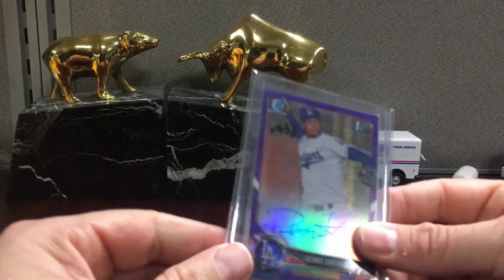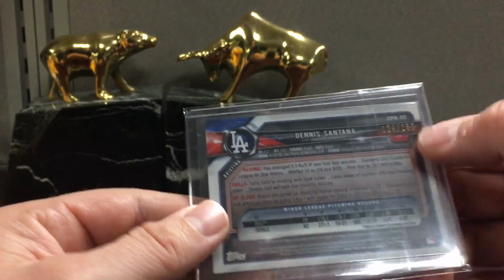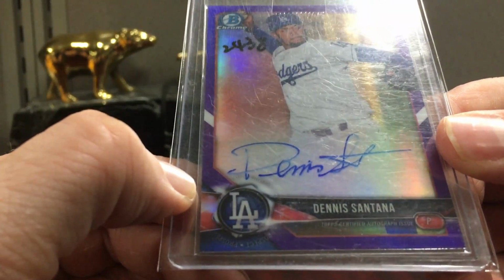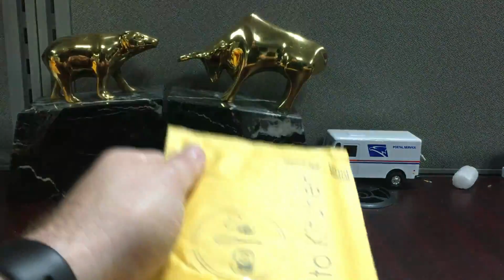Dennis Santana. I think he was in my last Mailbin. I think he's with the Tulsa Drillers in AA. This is the purple to 250, but he's putting up some pretty impressive numbers. The auto's really weak on that. Looks like the pen was running out of ink. So there's a Santana. That was about 10 to 12 bucks. Very cheap.